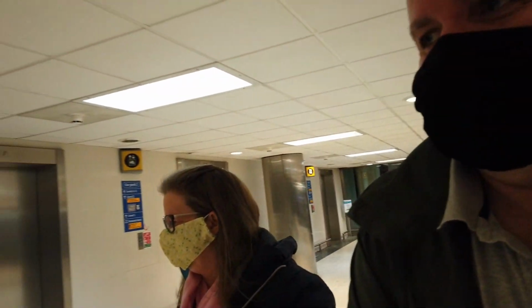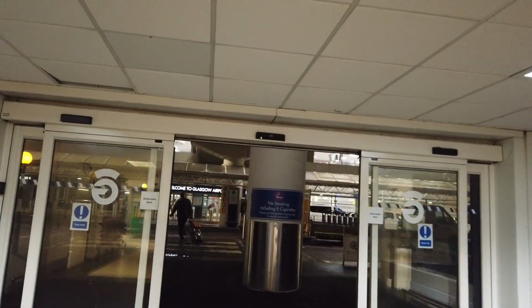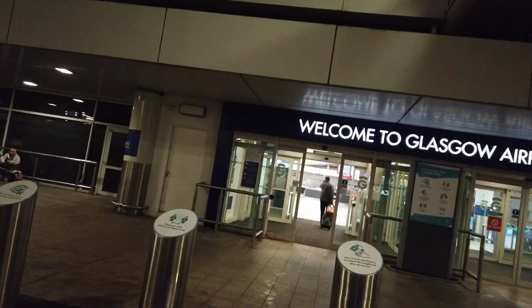So wearing our face masks to comply with Scottish and UK government regulations, Fiona and I made our way out of the car park and across the taxi rank area towards the main terminal at Glasgow Airport.